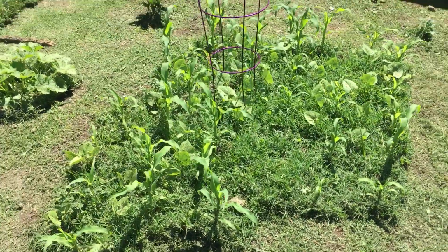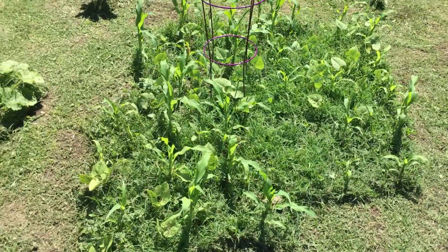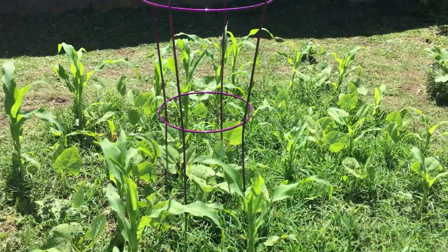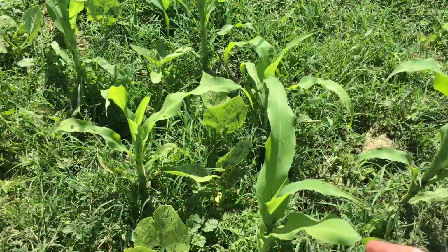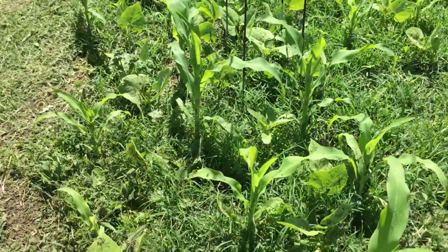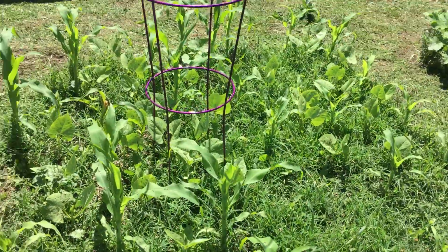And right in the middle, we got our corn and our bean pole patch. I think there's about 30 corns in here. Take a look. I weed eated, so everything's a little messy. You can see we got some nice corns coming up. Some of them are about a foot tall, some of them are lagging behind. And we got some beans all over the place.